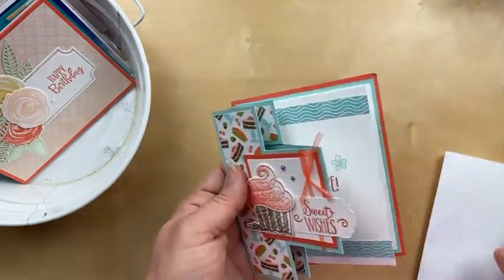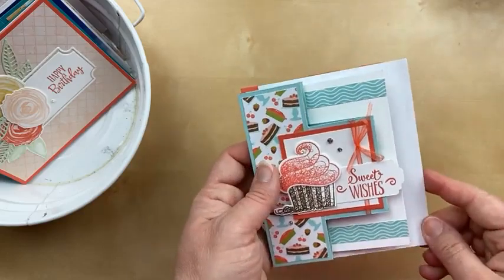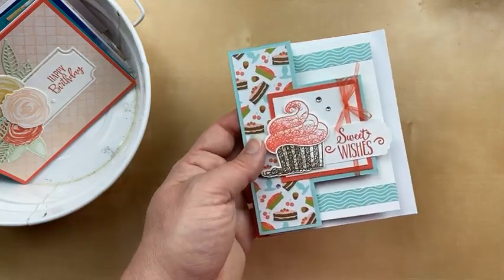If you didn't see the other one, there was another one, a different color variation, and you can check that out in the Great Big Card Swap video. I showed both versions of Trina's card.